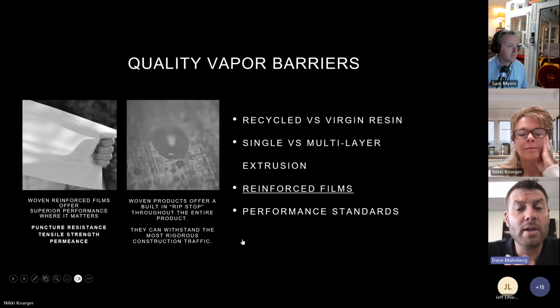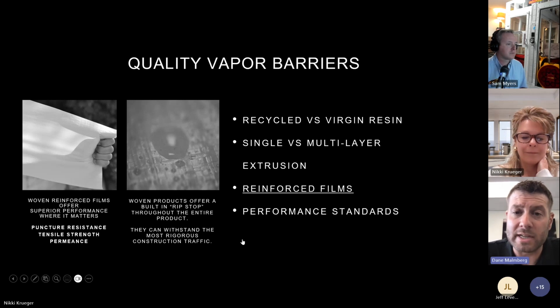What we want to use down in the crawl space, as it's a part of our conditioned space now, is something that is completely inorganic and isn't going to draw moisture in. It's just 100% virgin resin polyethylene with as few additives as we can manage. We just need it to do its job as much as possible. And that's where what really matters with vapor barriers, and what truly makes a quality vapor barrier, are the performance standards.